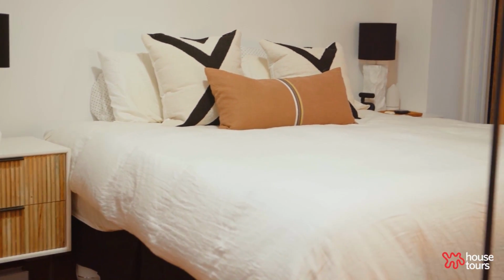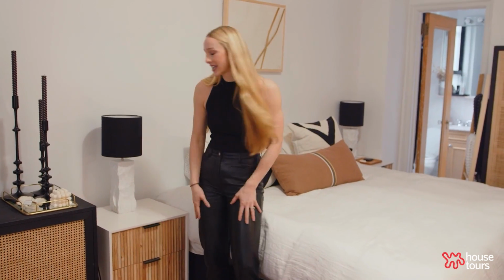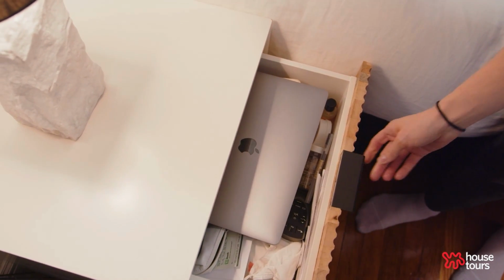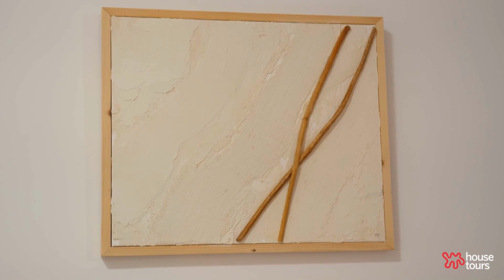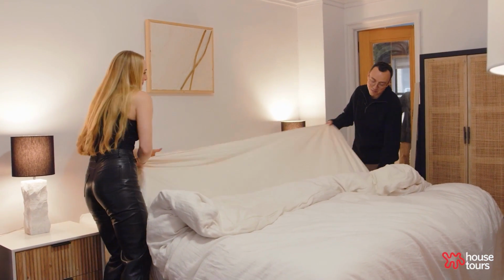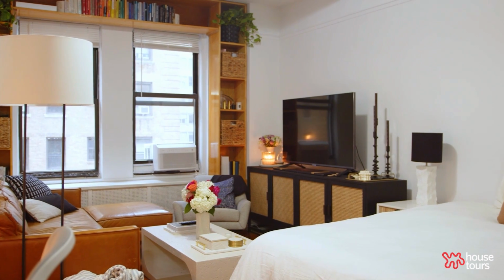This is our entire bedroom area. We have our side tables here on either side. It's mostly books and undergarments, things like that. Right here we have what I got Chandler for a wedding gift. When your bed takes up a quarter of your apartment, it's really important to make your bed in the morning.